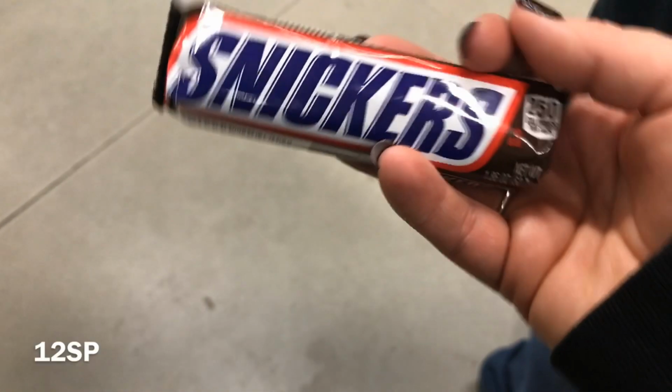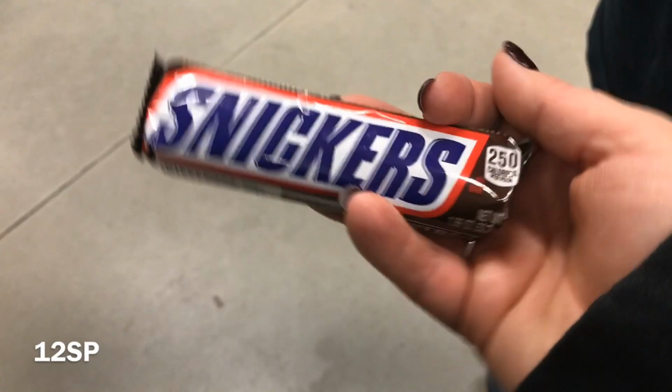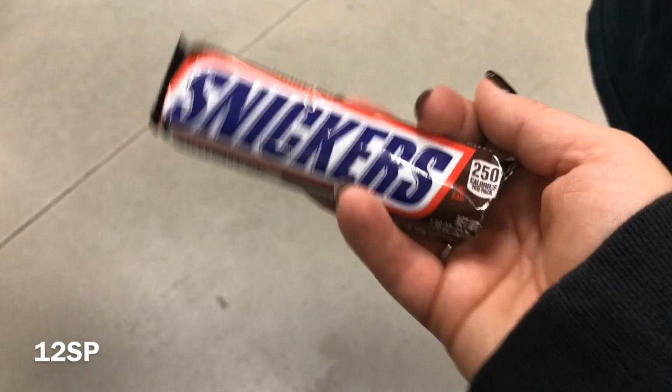All right, y'all. So we got out of the house. We had a date night. I have never craved anything more in my life, so I decided to treat myself to a Snickers. I tracked it. I felt real good about it. I savored it and ate it very slowly.